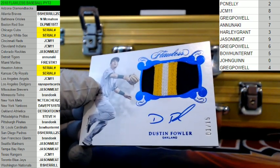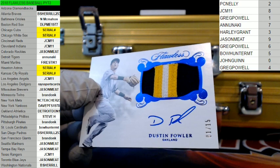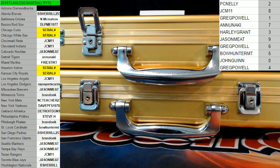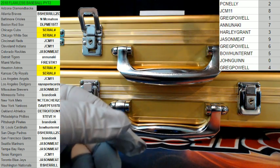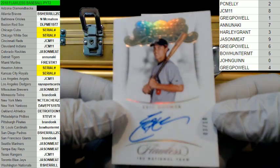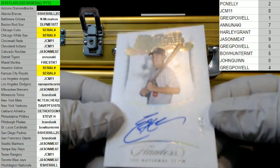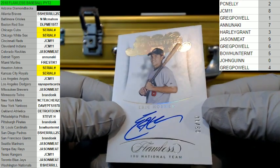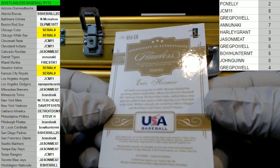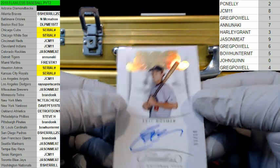And a Dustin Fowler for the Athletics, 1 of 15, patch auto. Anunnaki or Detroit Don. Eric Hosmer. That's USA Signatures. This is Royals, right, Jason?